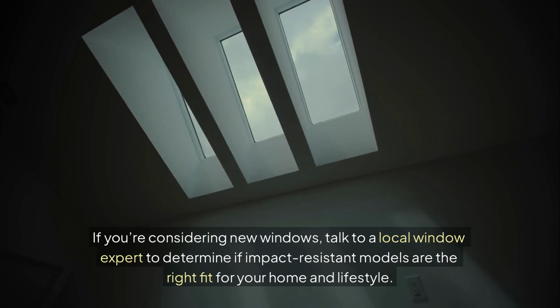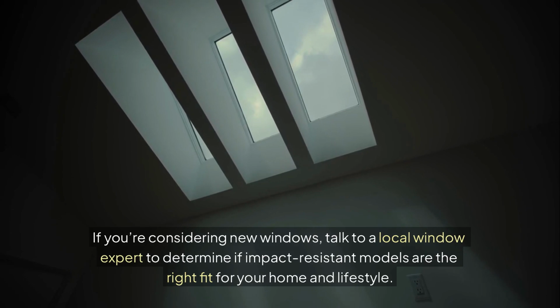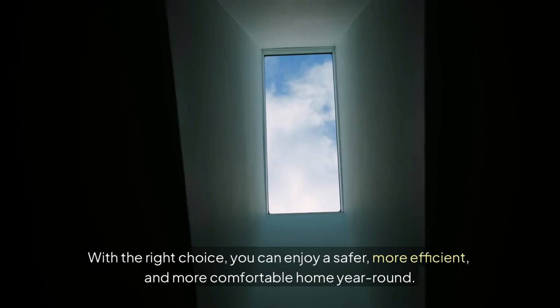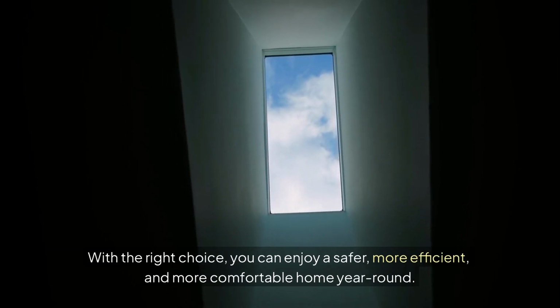If you're considering new windows, talk to a local window expert to determine if impact-resistant models are the right fit for your home and lifestyle. With the right choice, you can enjoy a safer, more efficient, and more comfortable home year-round.